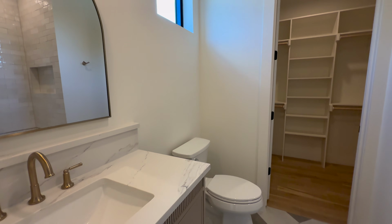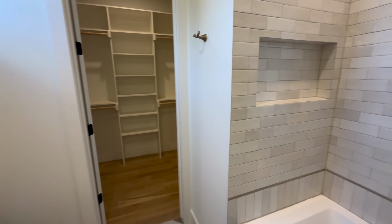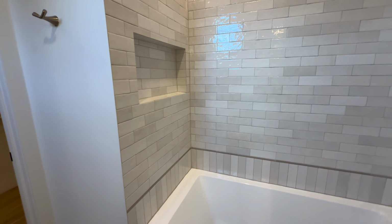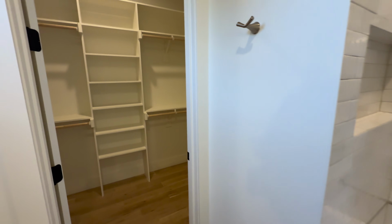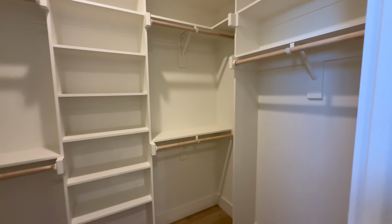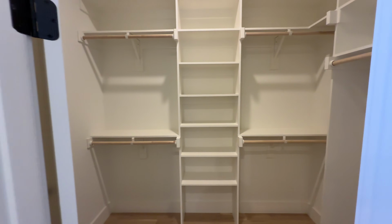Okay, so you see your vanity, you got your shower tub combo on this side. I believe this is the only shower tub combo. I could be wrong, but we'll see. Huge closet too, though.